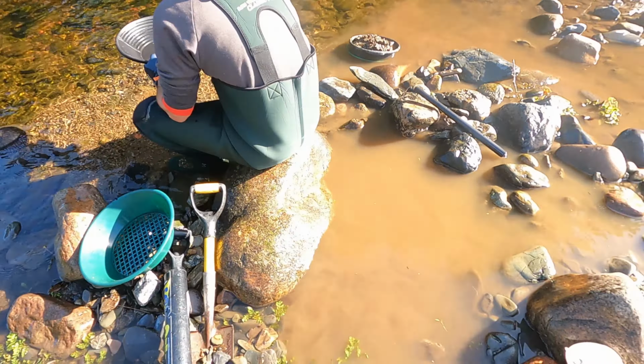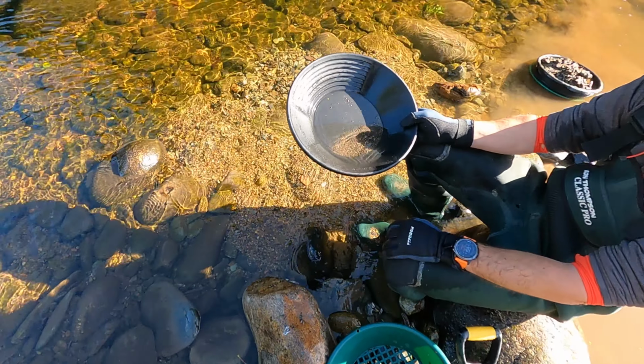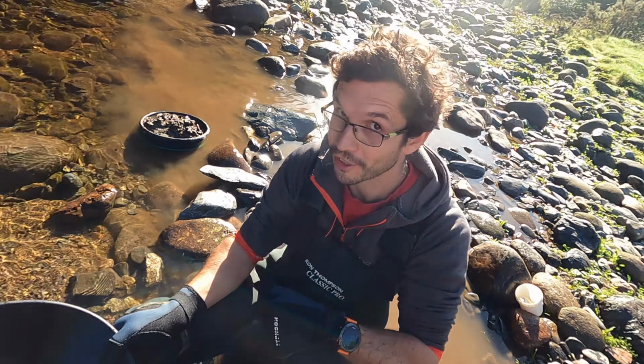So here he is, Ash's hole. He's digging behind there, swiveling around on the rock, panning straight out. Look at that for a beautiful piece of gold. Absolutely lovely. Well done, mate.